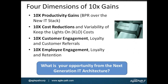And lastly, employee engagement. Today's workforce wants to use social tools, mobile technologies, some of the capabilities that we're talking about in this next-gen architecture. You're going to need those kinds of capabilities to recruit your new workforce and the workforce of the future. You're going to need these kinds of capabilities and engagement models to retain that workforce of the future. So, given these opportunities, what is your opportunity to exploit this next-gen IT architecture in your business? Something to think about.